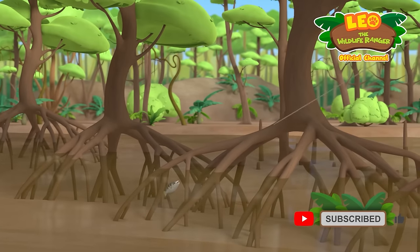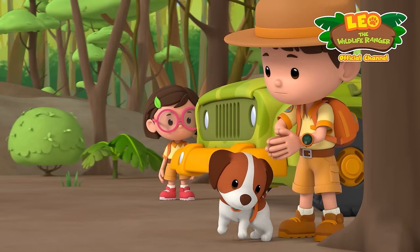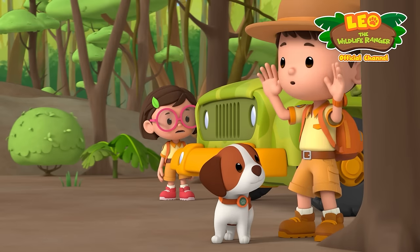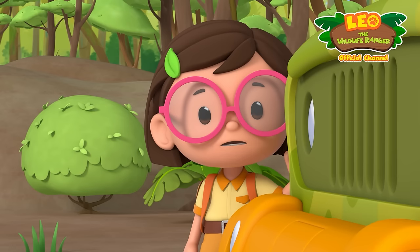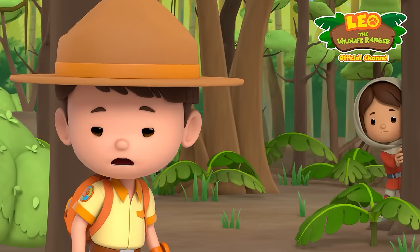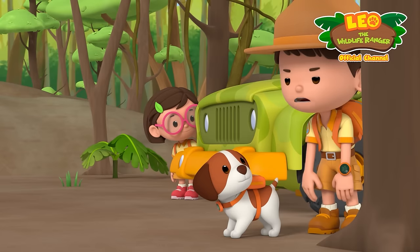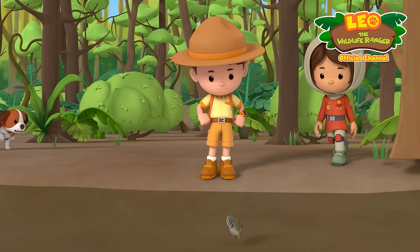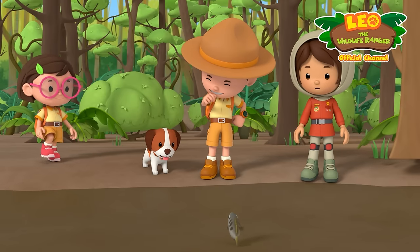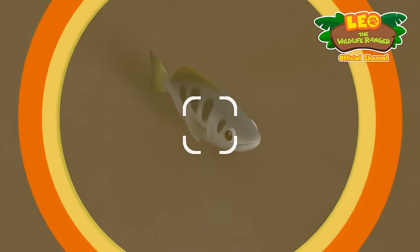What is that? It's a fish? What are you doing, Leo? It's a fish. A fish is shooting at us. A fish? The fish won't understand you, Leo. Just talk normally. Right. Well, then. Oh, never mind. Over there. Wow. A spitting fish. Now I've seen everything. Say cheese.